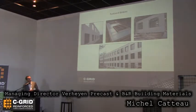Een foto van het paneel, dus met isolatie. Hier zie je eigenlijk de C-grid, de verbinding tussen de twee. En dan hier zie je de sectie, ja, dat is 2 keer 8 centimeter.